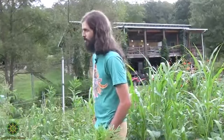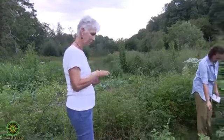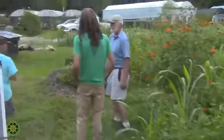This one really tastes like licorice. Which one is it? This is the anise hyssop. Oh, the anise hyssop, yeah. And the pollinators just love this. The honeybees love it.